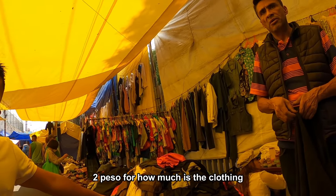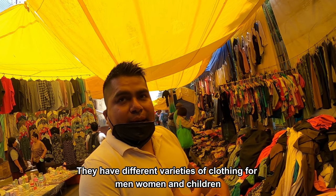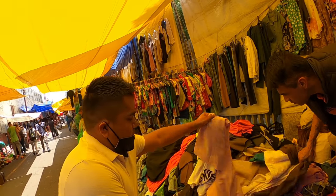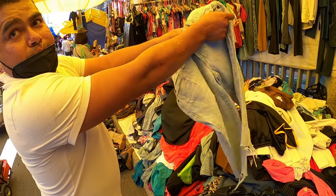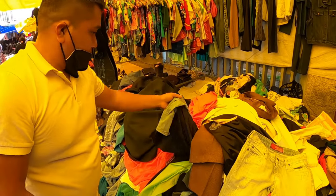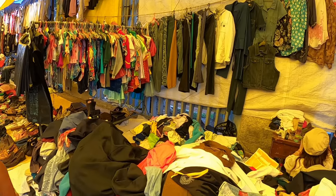2 pesos la ropa. 2 pesos. Wow. Hay variado de ropa. Hombre, mujer, niño, niña. So, 2 pesos, guys, for just clothing here. It's a good price. Yeah, this would be like a thrift store dream. If somebody goes looking for stuff that's vintage and old, this would be the best place to get all this good stuff.